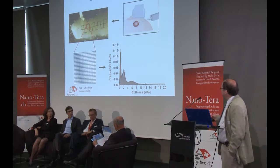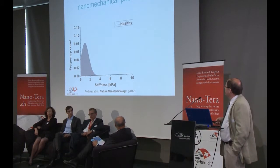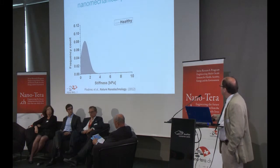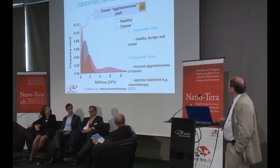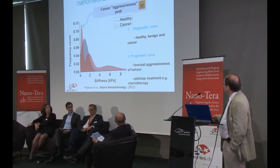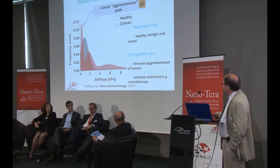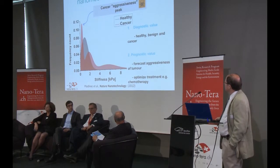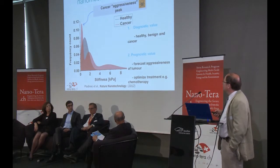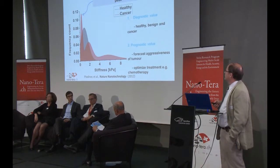And so this would be an example for a healthy person. So it's more or less one peak. And if you do the same with cancer patients, you can see that you get a very narrow, soft peak here. And you get some additional 2 peaks, also one at actually higher stiffness. And this is actually the characteristic. It really tells you even about the aggressiveness of this cancer.